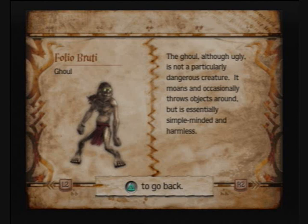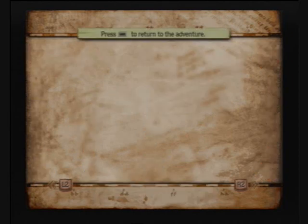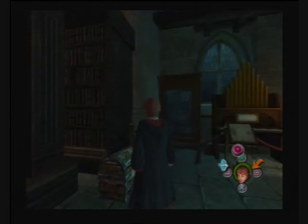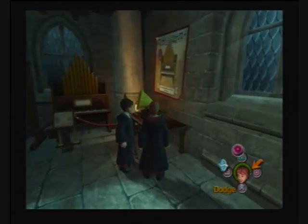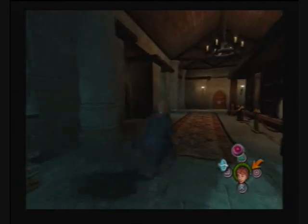It's quite funny actually. It says, the ghoul, although ugly, is not a particularly dangerous creature. Yep, we've got to rescue Neville from it. And the hinkypunk. We'll see those later. Very annoying creatures. Quite strange as well. Anyway, this chest is locked, annoyingly. Fun to do with this, I think, but we'll do it later.